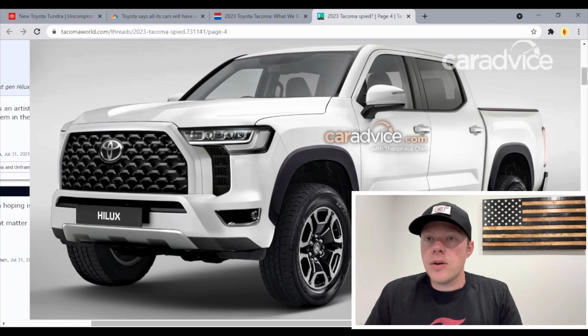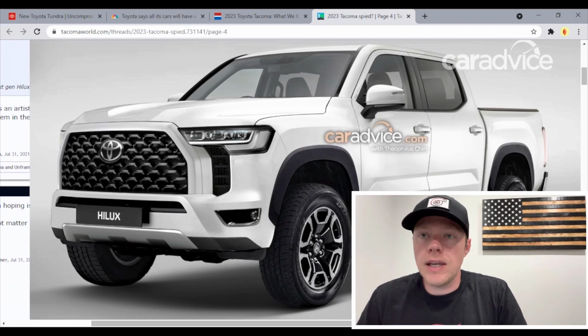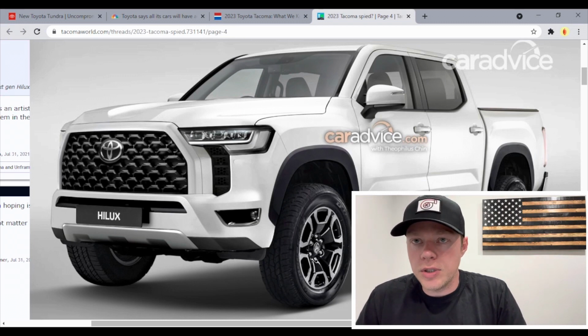So key takeaways today, guys. We know that a new Tacoma is going to at least happen by 2025. We're going to have a confirmed hybrid option. My opinion is I think it's going to be a 4-cylinder hybrid twin turbo option.